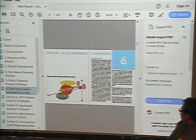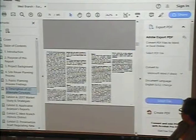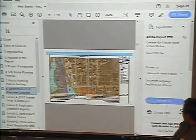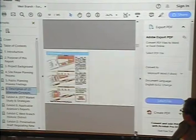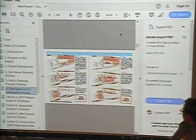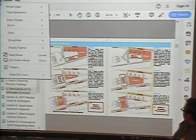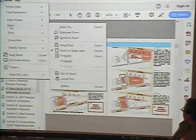Section 6 is where we actually get into the different designs. Not much has changed, but we have elaborated on some of these to address some of the concerns. As I scroll through here, I want to draw your attention to this section, which I'm going to try and make full screen. Just give me 1 second.